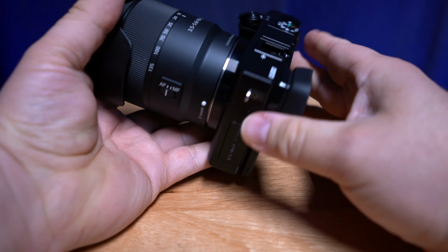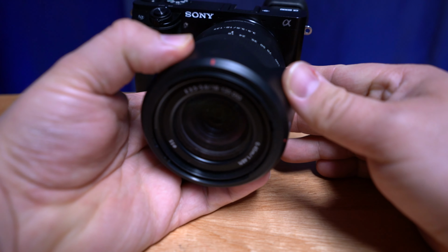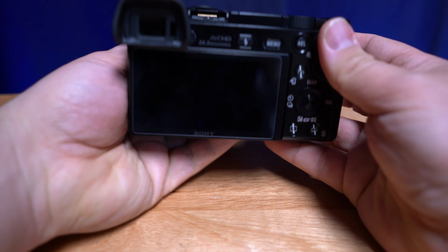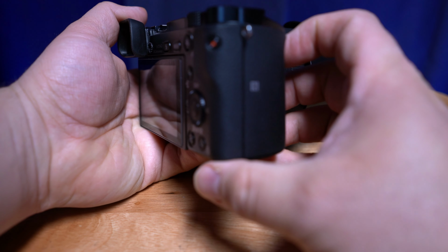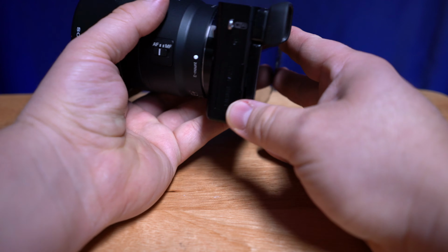And it doesn't have a touch screen, but let's be honest, Sony camera touch screens are garbage anyway, except for the latest models. So I'm not trying to sell you guys on anything. I just think the A6000 is an amazing camera, even in 2021. And I think you guys, if you're new to photography, would find this to be a very capable camera.